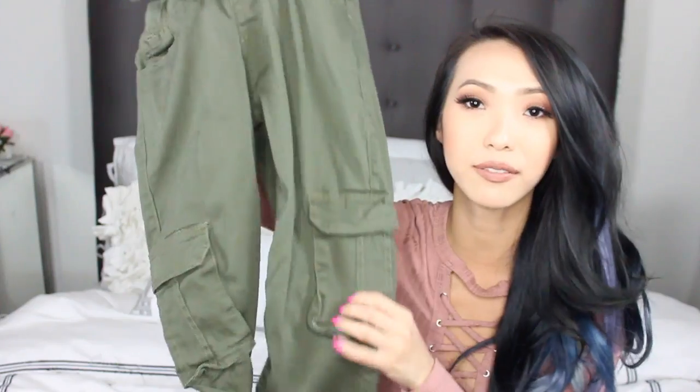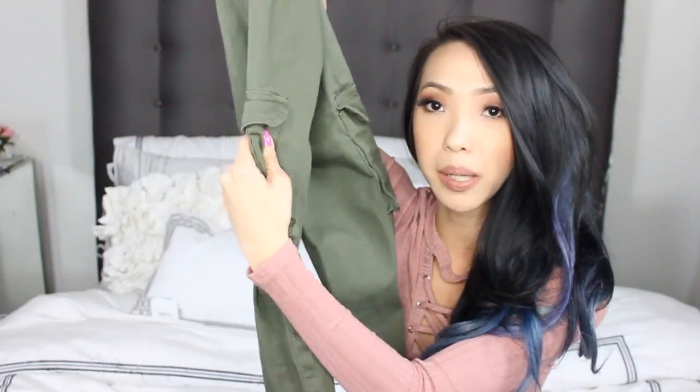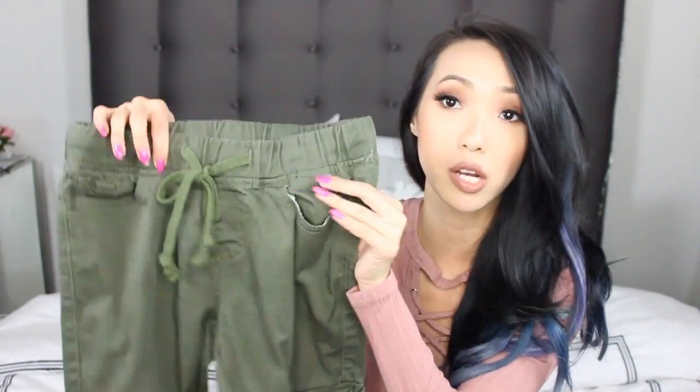Oh, and I also got these, which are like, what are they called? They're kind of like joggers in like a cargo pants. So I got them in this army green, which I really like, and there's big pockets here on the side and a drawstring waist. And these are in a size, what size are they? In a size small, which I should have known.